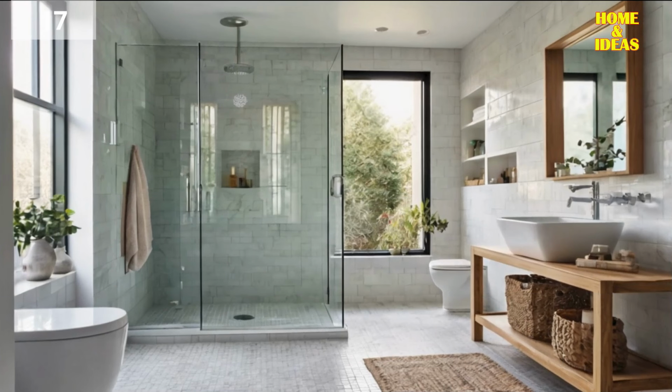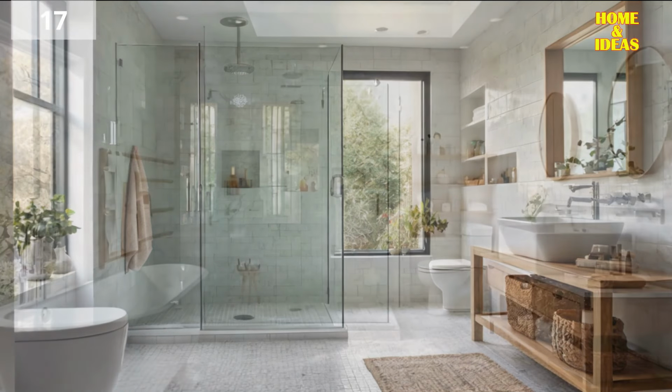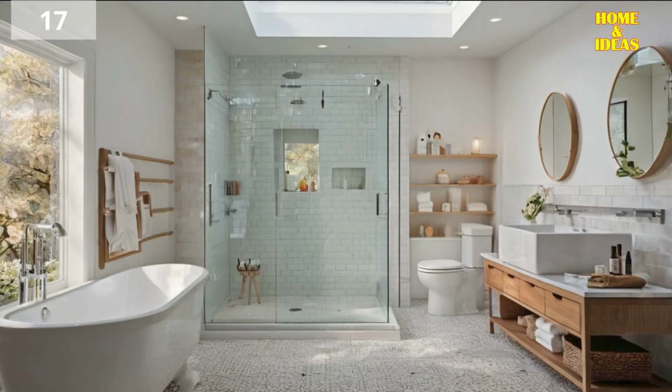17. Bright and airy small bathroom with a walk-in shower, all-white palette with pops of pastel, floating glass shower door, and a skylight.